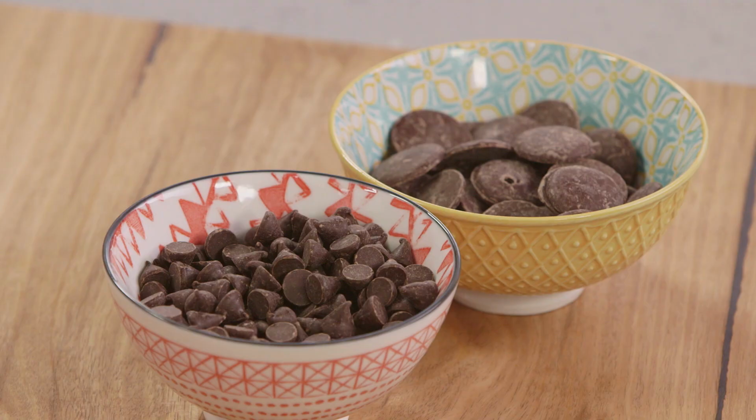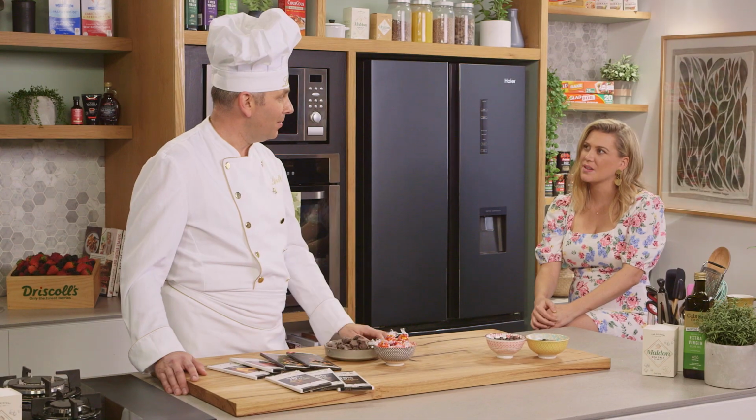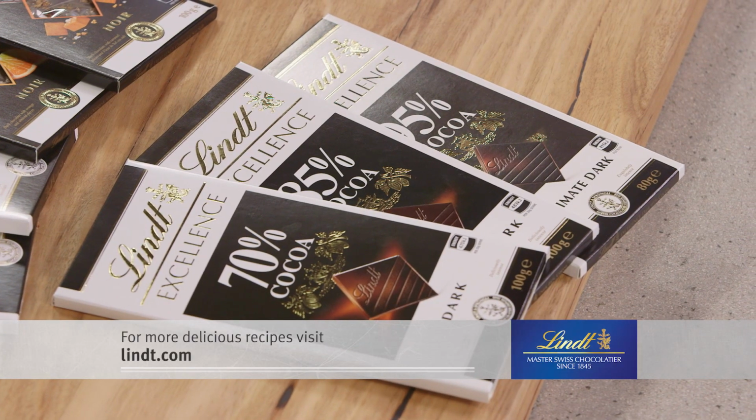And same with chocolate chips. So they're actually designed really just to make, or to keep the shape in a baked cookie. So that's not something that we do at Lindt. So if you want to do chocolate chips with real chocolate, this works just as well.